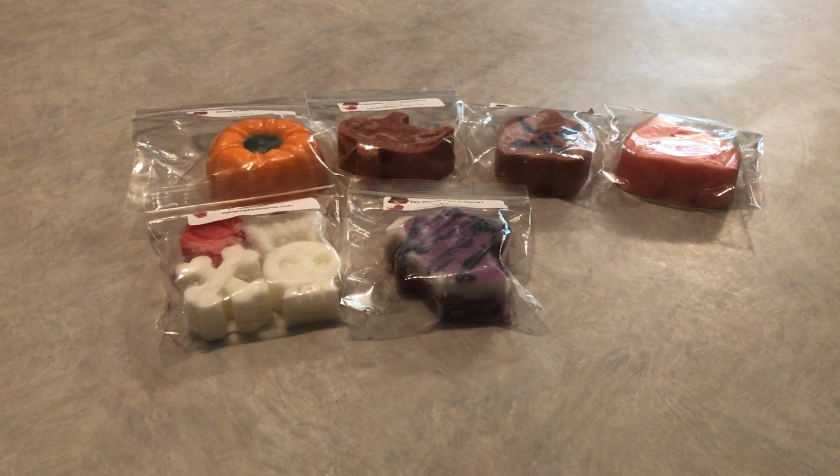Oftentimes people will throw a marshmallow or a vanilla scent in something because they don't exactly know what to put with it. And that's not shade, that's not a bad thing. That's what vanilla has become for a lot of us who blend: oh, this blend needs something, let's throw some vanilla in it. This actually complements the pink sugar so well. It tones down the sharper notes and accentuates the fruity cotton candy perfumeness of it all.